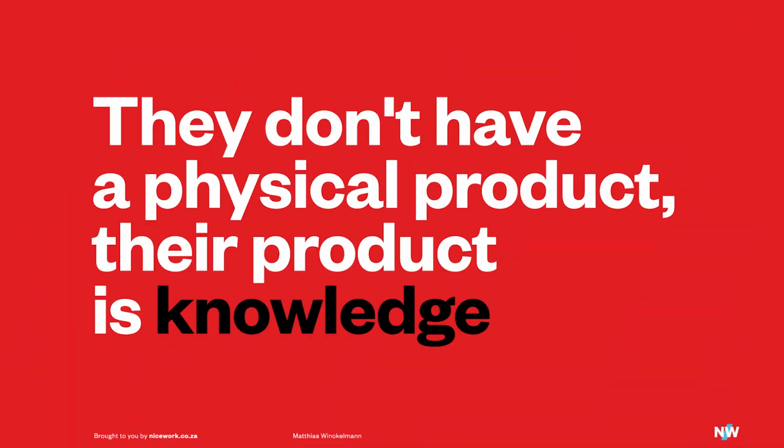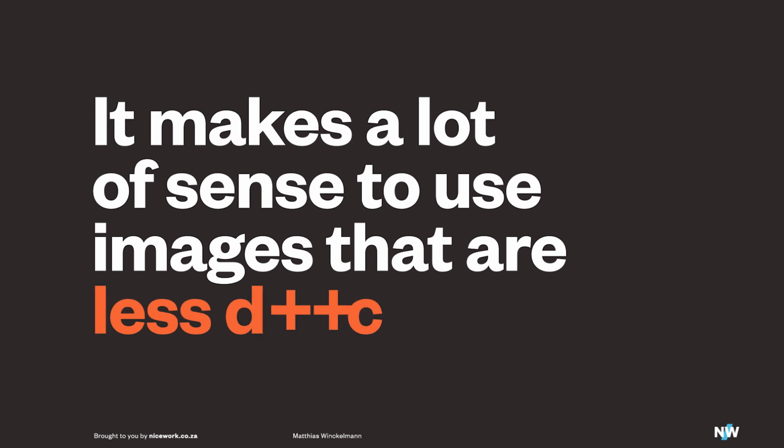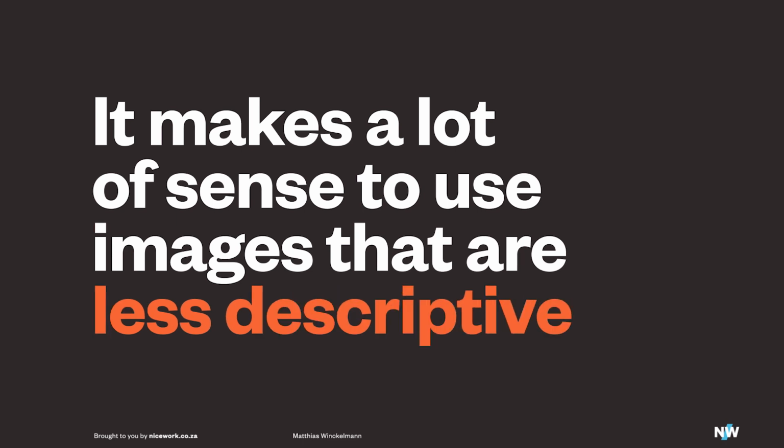And for some clients, like BCG, they don't have a physical product. Their product is knowledge and texts and consulting. So they need to have image content that reflects what they do. So in that sense, it makes a lot of sense to just go abstract or use images that are less descriptive.